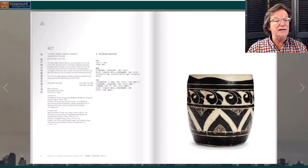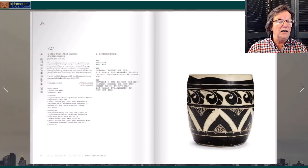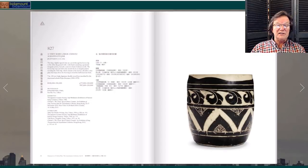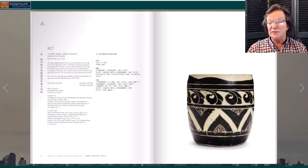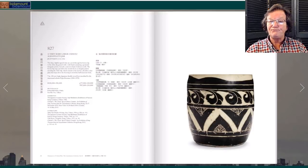And it was estimated at 100 to 150,000, and it ended up selling for 175,000. It went over its high estimate. It did just fine. Okay, but this was a very, very nice example, and the whole sale did quite well. So come over and look at it. Check out the prices some more.